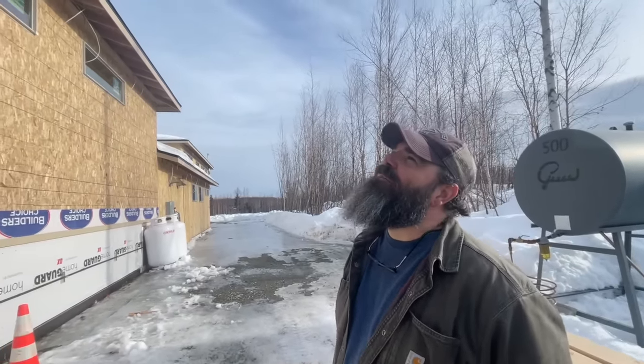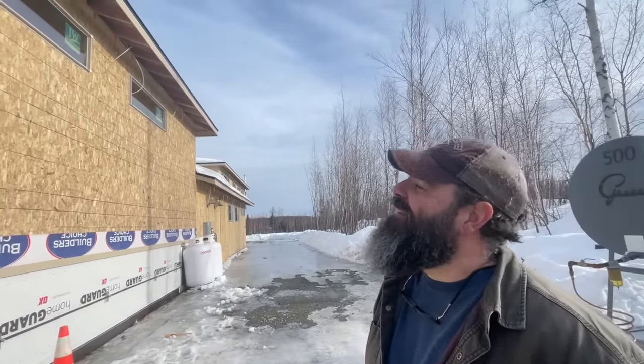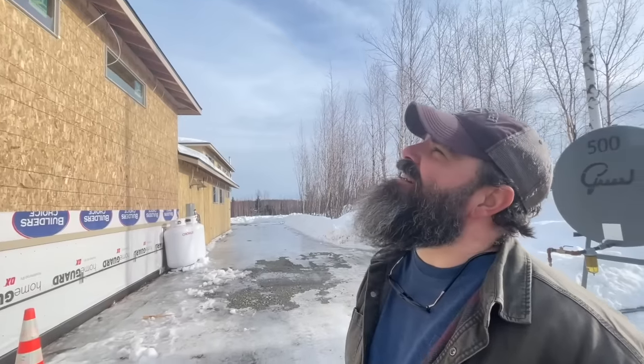Awesome looking. I'm kind of happy about it. Glad to see we're finally getting our windows taped too, sealed in. Yeah, this is exciting. Wow. Doing a good job.